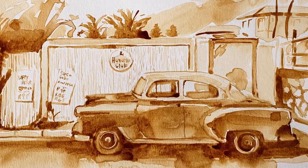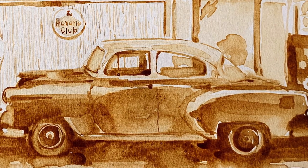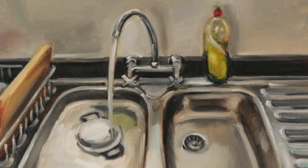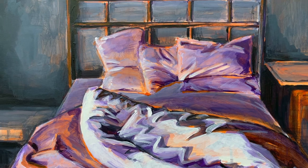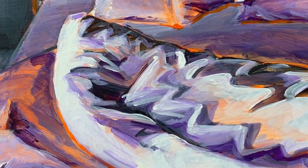Name is Danielle Jordaan, and I paint with coffee and I teach people how to paint with coffee. I studied fine art. I majored in illustration and oil painting. From a very young age, I felt very comfortable with acrylic. I even feel like I got to a point of almost mastering acrylic to use it in a way that's very similar to oil painting.